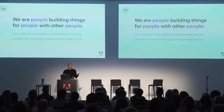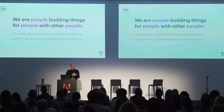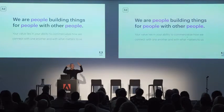I say this to my team all the time because it's just like, there's an emergency and it's like, oh my God, we gotta land the space shuttle. It's all super complicated. And I'm just like, we're just people building things for people with other people. If we just remember that. And your value as a graphic designer or UX designer or somebody in between who's sort of toying with the idea of doing one or the other, I think the thing you can bring most to the work is the ability to empathize and to understand some of these.